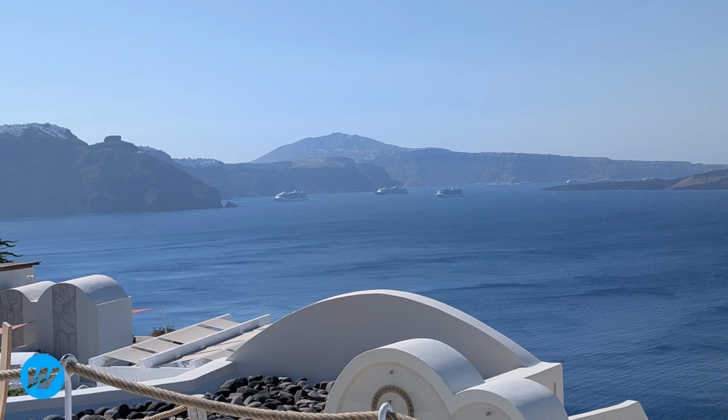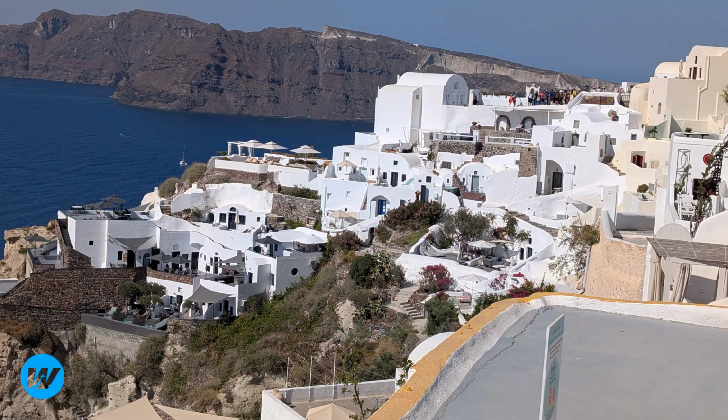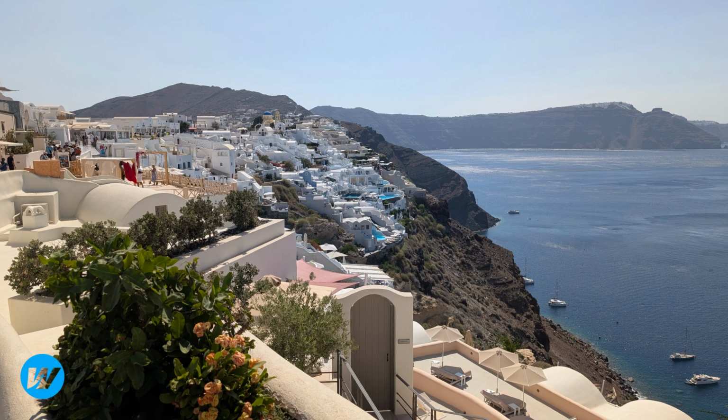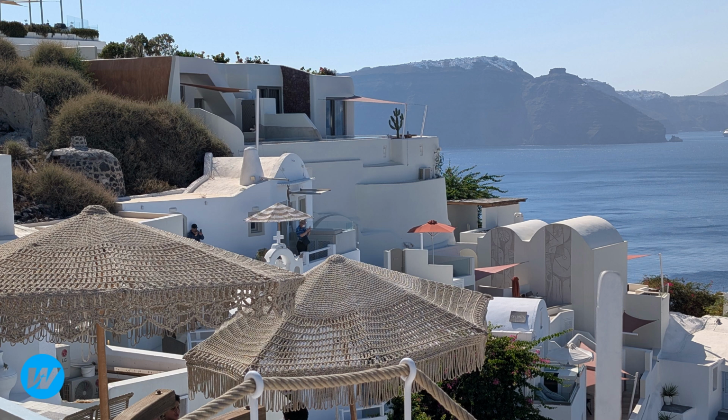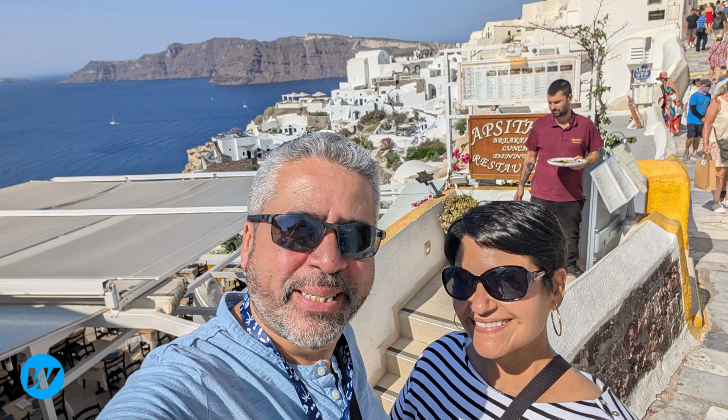Down here, most of these houses are Airbnbs. So you can even rent an Airbnb if you want to stay in Santorini or in Oia. And it's a beautiful place to stay. They have what are called cave apartments, and that's exactly what they are. They're apartments made out of caves. Really cool.